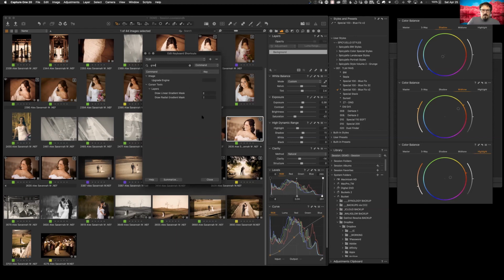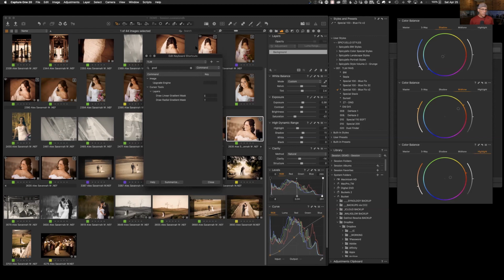So it's very easy to find and very easy to change. And the nice thing is you're not changing the default set of tools that you can't ever undo. You have to go to plus and create your own keyboard set. Then it adopts the default, and then you apply.